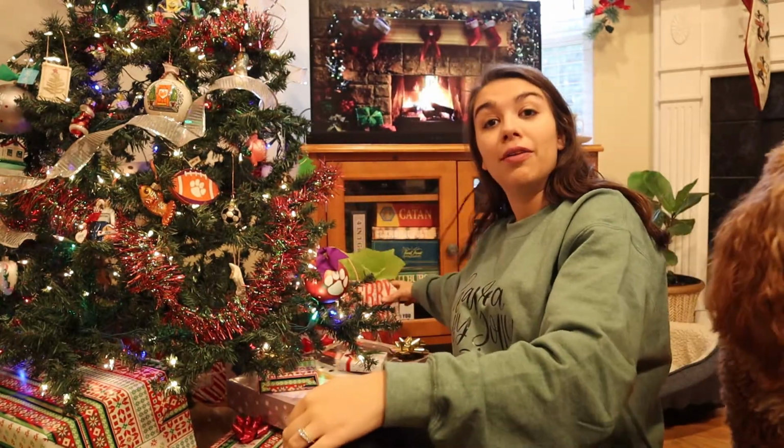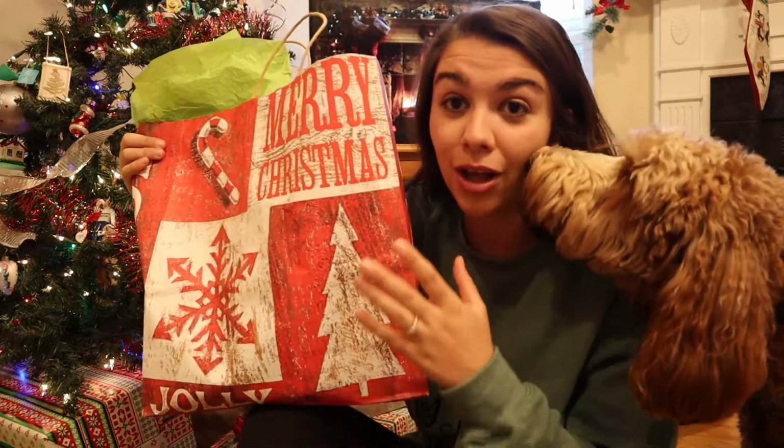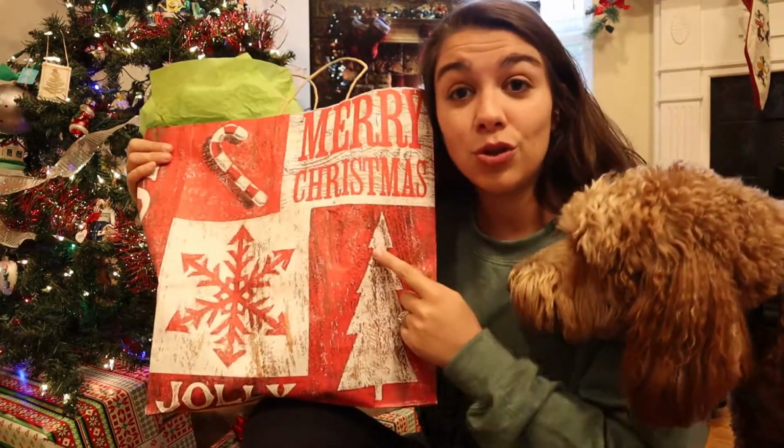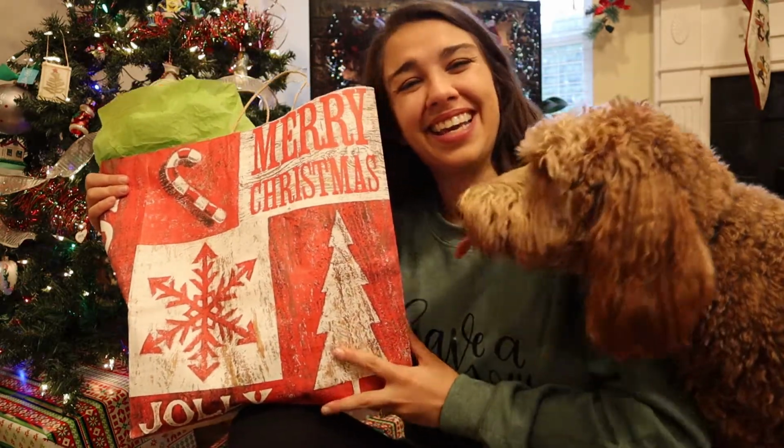All right, so the first tip is to use less wrapping paper and more of the reusable bags when wrapping your holiday gifts. These bags can be used year after year and don't create waste, so they're a more sustainable way to give your gifts.